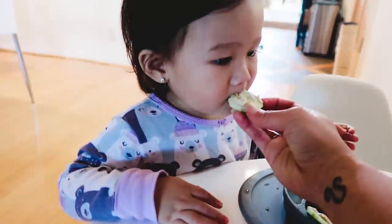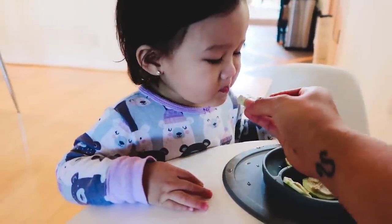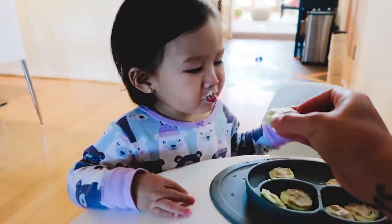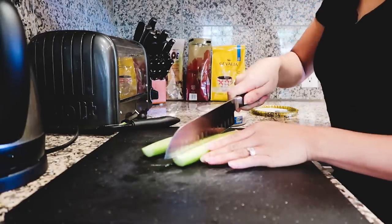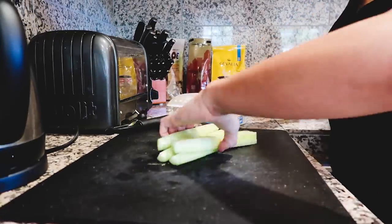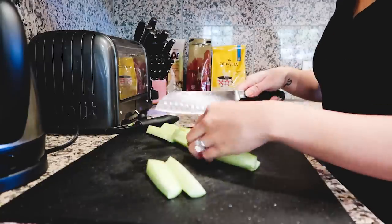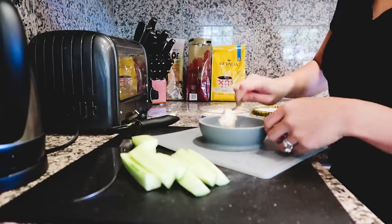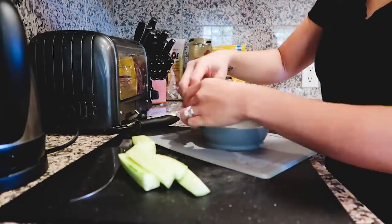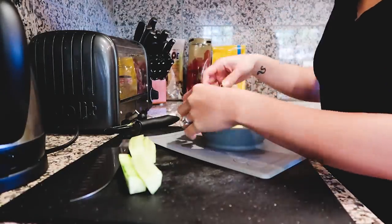And this is one of Aliana's favorite snacks. She could eat hummus all the time. So this is another way I like to cut the cucumbers, and sometimes she just likes to use it as a scooping mechanism, just like a spoon. Sometimes she won't even eat the cucumbers and she just goes straight for the hummus.